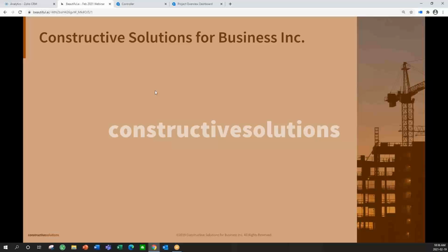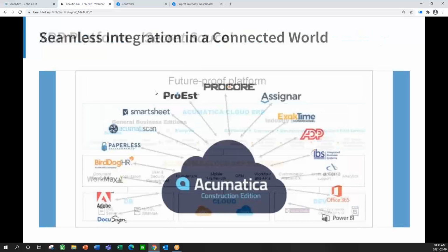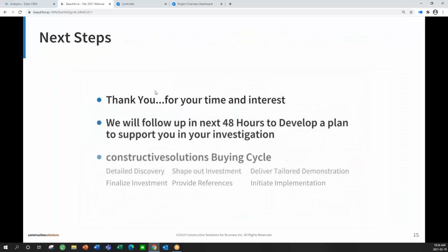It's our intention to follow up with you in the next couple of days. I know some of you have raised your hand already and said you'd like to get to a one-on-one demo. So we'll be reaching out to you to develop a plan to support you in your investigation. And we have a very structured buying cycle. Really, we're here to support and facilitate your buying. So we want to do a more detailed discovery to understand what your current state is and where you believe there's opportunity for improvement and efficiency.